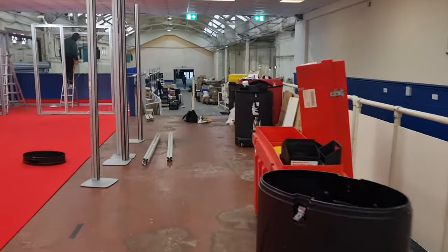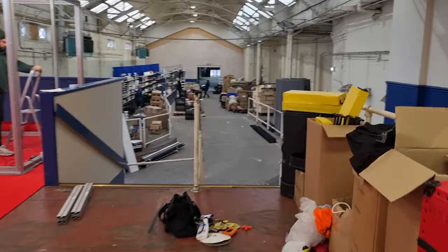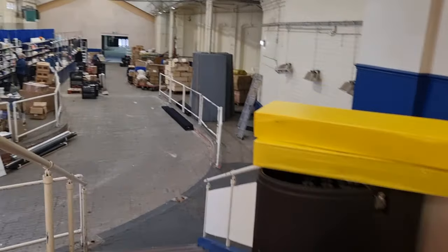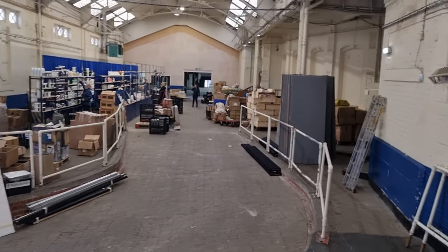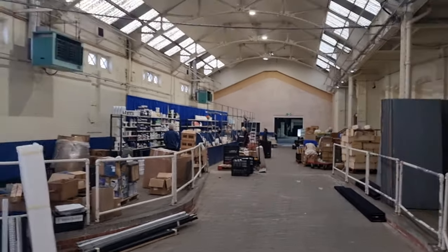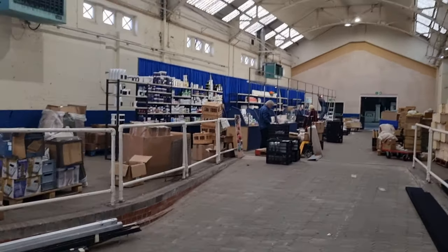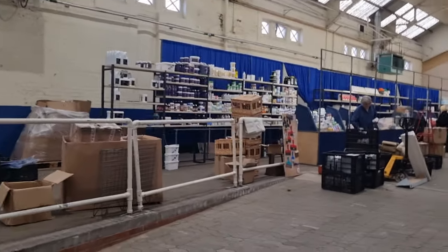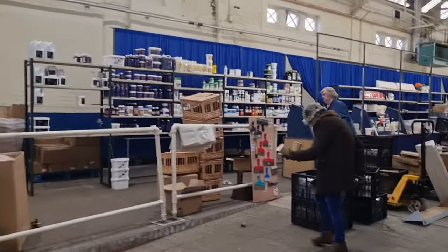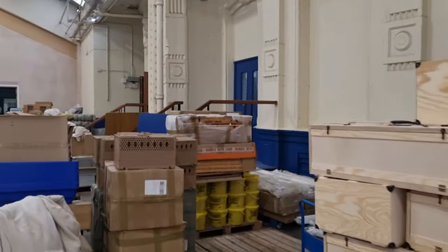So if we just head down here without getting in anyone's way, that's what we want to do. And then down these steps here. And here we've got the Body and Ridewood stall that's already set up. Well, the stall is set up, they're just getting all the products set out onto it. Doing a really good job there, actually. Might have to do a bit of shopping before I leave. So this is all their stuff that they're getting set up currently.